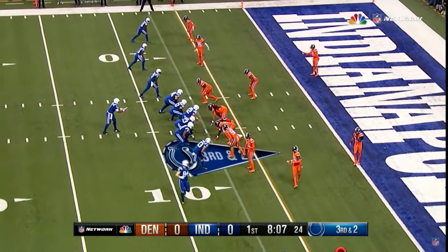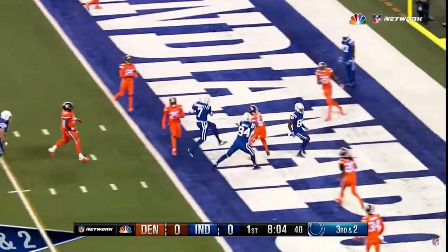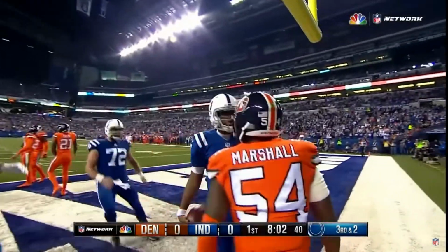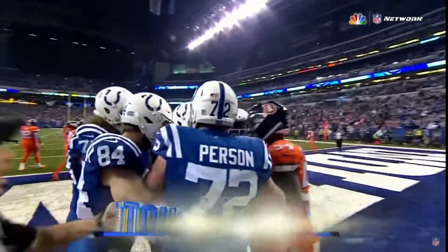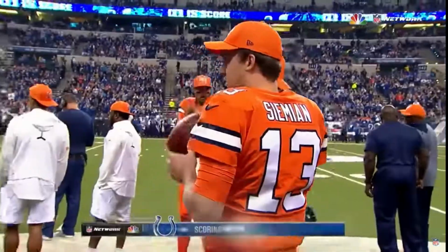NBC seems to have solved part of this problem by reverting back to the traditional sideline camera on plays closer to the end zone. In these cases, the view from behind becomes less important because fans can still see all or most of the receivers in the end zone on passing plays.